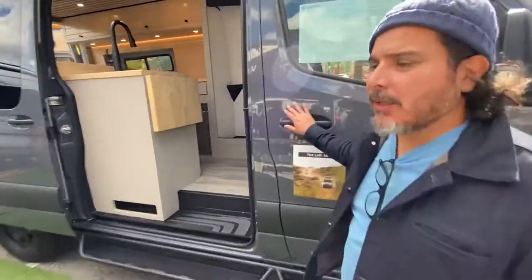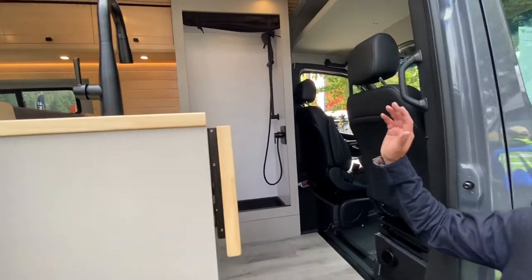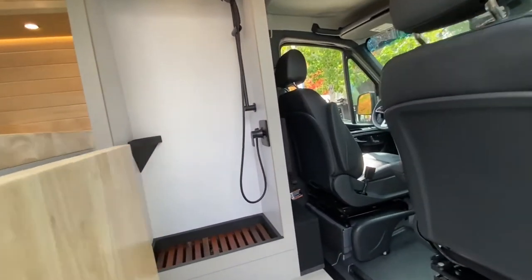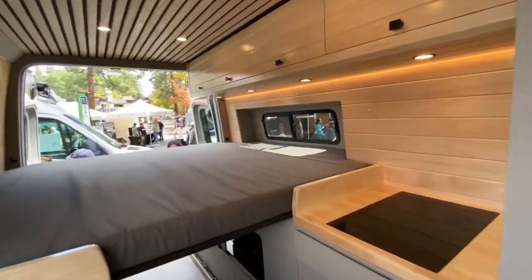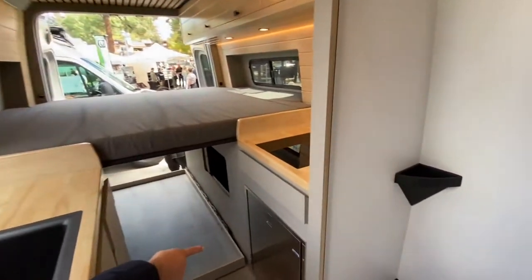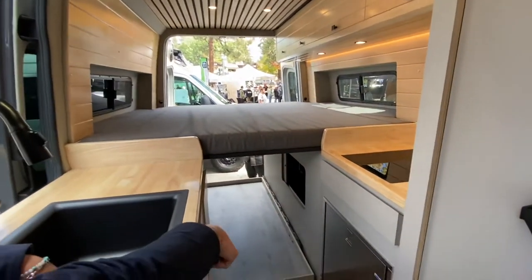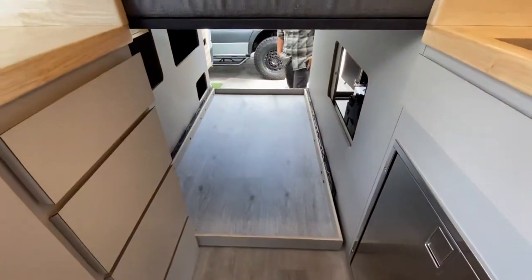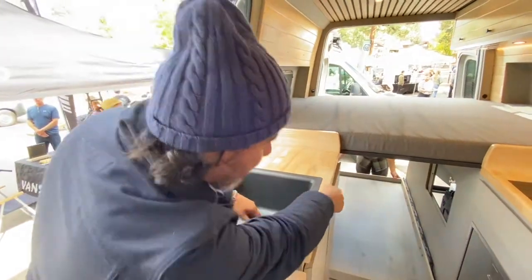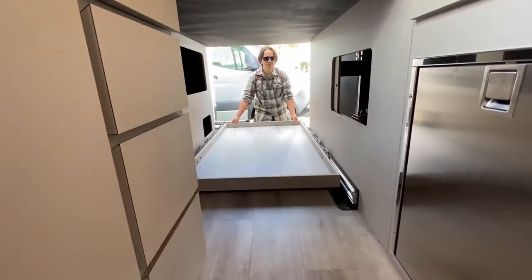I'll introduce you to our loft build. This particular build is the one that offers an indoor shower as well as a fixed loft bed. Split kitchen, you've got an induction stove, you've got an Isotherm 85 underneath. There's a pull-out tray, so if you're a mountain biker, if you just want to store the garage, it actually pulls out. I think this individual might be pulling it out right now. And that's how it goes.